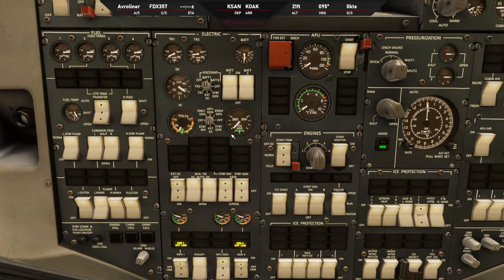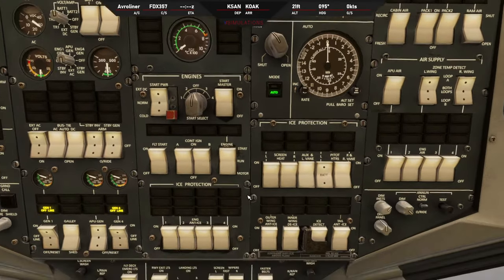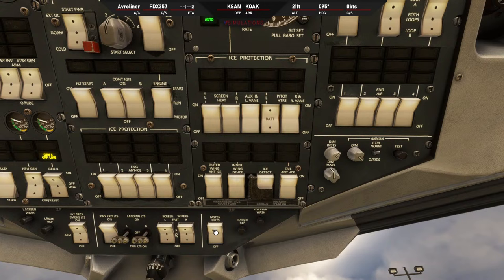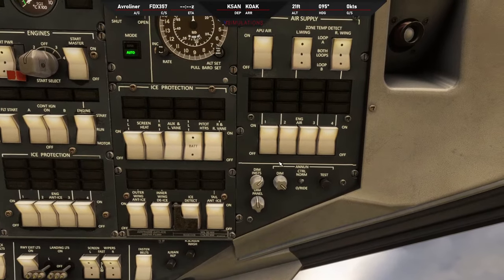We can check here. External generator is producing power. Very good. Battery one, battery two. We got good volts. Engines look normal. Everything looks good on this side. We got the fasten seatbelt sign on now and the emergency exit lights because we don't have any passengers this afternoon. This panel looks fine for now.